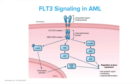A second kind of mutation occurs as point mutations in the activation loop of the tyrosine kinase domain. These are most commonly at codon D835. The effect of either of these mutations is to favor the activated state of the receptor, and that turns on downstream signaling through a number of targets. These can be shown experimentally to involve phosphorylation of STAT5, signaling through PI3 kinase and AKT, as well as the RAS MAP kinase signaling pathway. Functionally, this leads to inhibition of apoptosis, enhanced proliferation, and differentiation block.